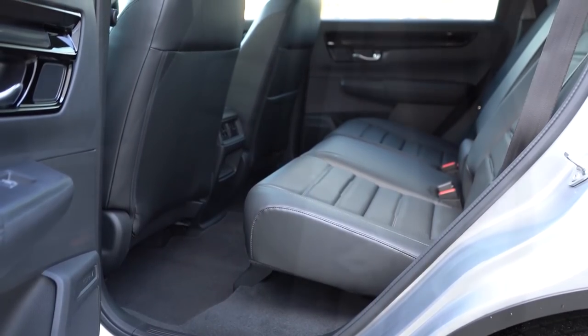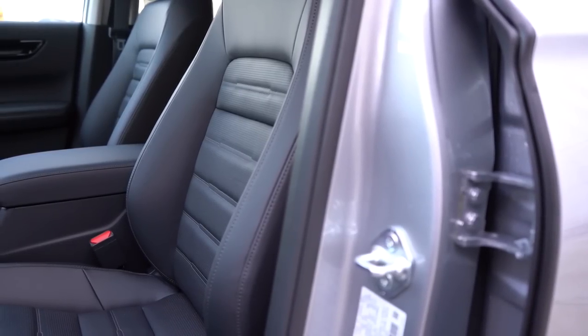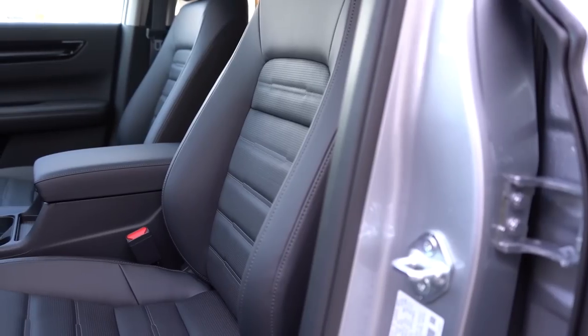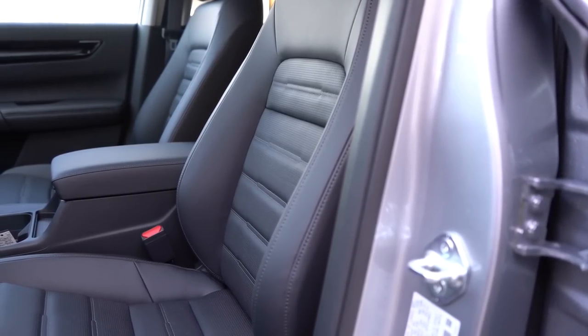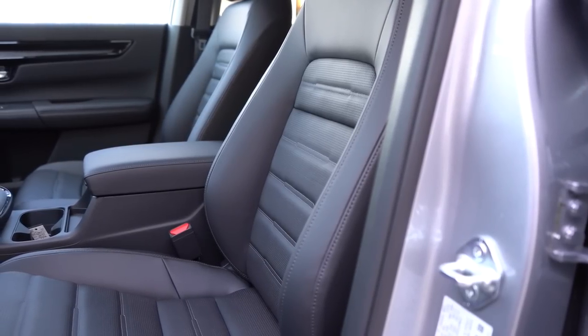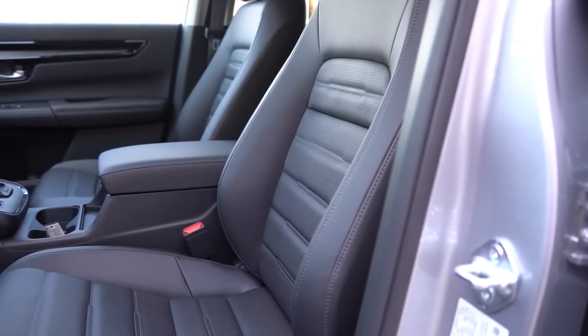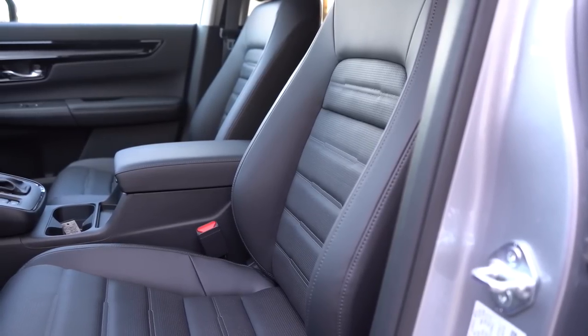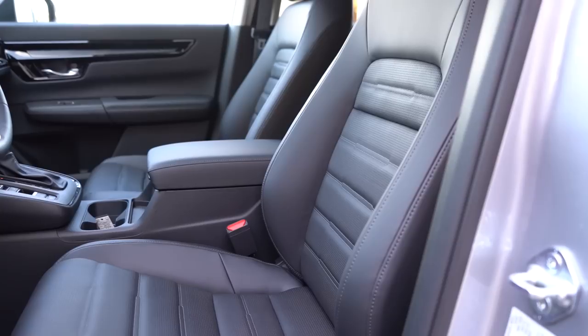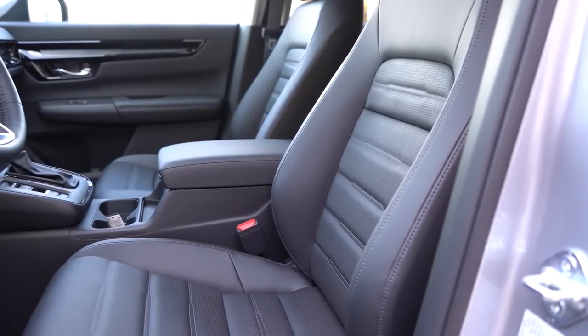But anyways, then making our way up to the front seats. 10-way power adjustable front seats with two-way power lumbar. This is one of the first things I noticed as well. Extremely comfortable seating in this thing. Yes, it has horizontal seams. The vertical seams would have been better, but still, extremely adjustable power lumbar. And quite honestly, between the steering wheel and the seats, it was incredible comfort when it comes to the seat comfort. So anyways, I'm going to continue here.